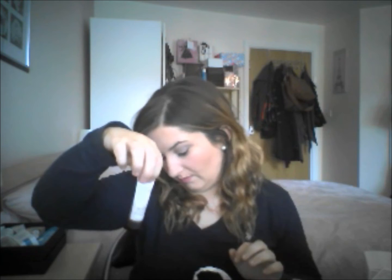I have a little Rogue Caudalie hand cream, which ended up in my bag there. Tried this, smelled absolutely heavenly and divine and heaven sent. It's for hands and nails, made from grape juice. What more can you say? Just love it.